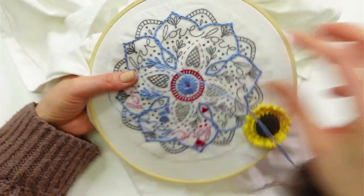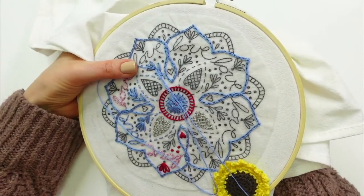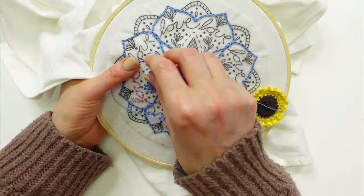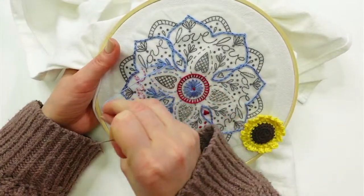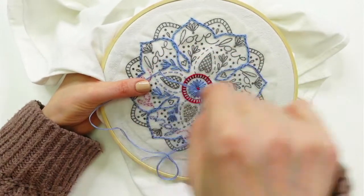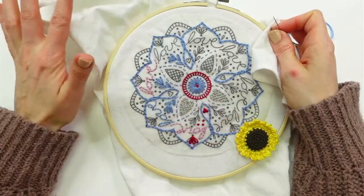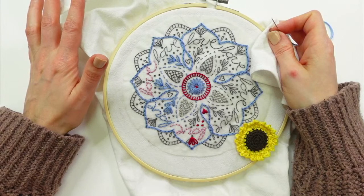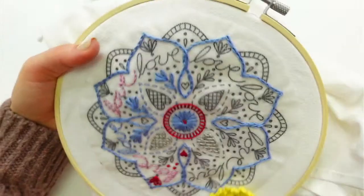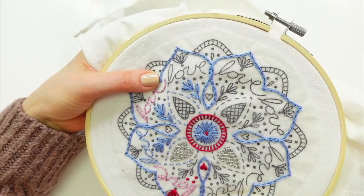Just reading through some of your comments while I'm stitching here. Oh yeah, that's a good point. Nolene says cereal boxes are great for English paper piecing. So you can get a cereal box and trace around some hexagons for that. Actually, what you can do is glue a whole sheet of hexagons onto a cereal box, and then cut them all out.